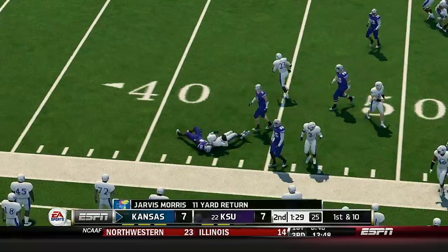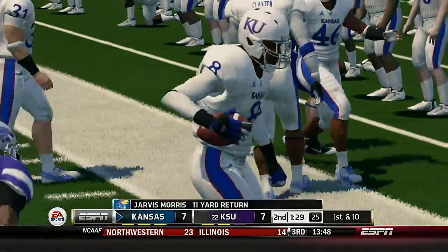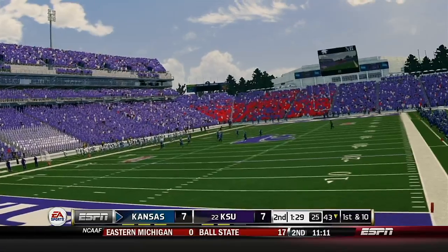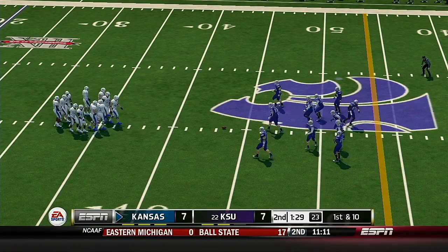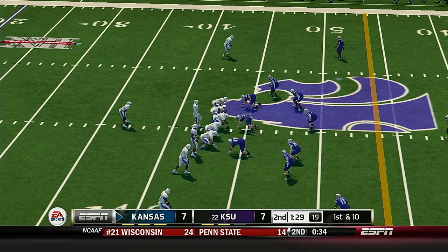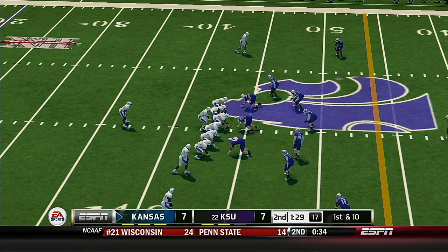Morris takes it at the 32. He makes it out to maybe the 43-yard line. He did a good job there to give his team decent field position. You always want to go in the locker room with momentum, so as we get closer to halftime, I think we'll see more and more attempts to create big plays.